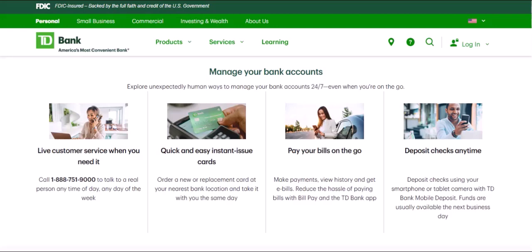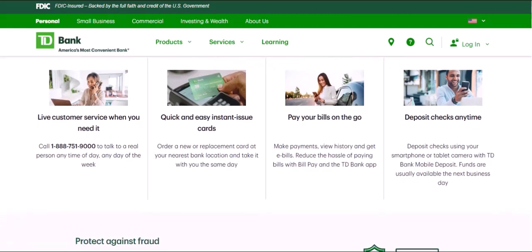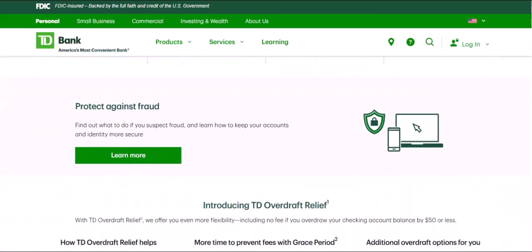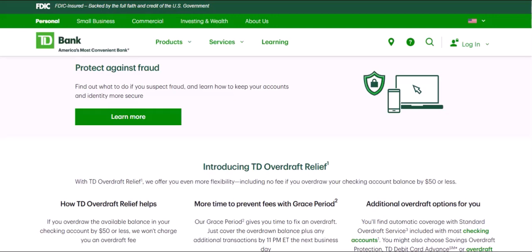So, what makes these TD U.S. debit card options so useful? First, the primary benefit is convenience. Having a U.S. dollar debit card means you're operating in the local currency, which simplifies transactions and budgeting when you're in the United States. You won't have to constantly calculate exchange rates in your head.